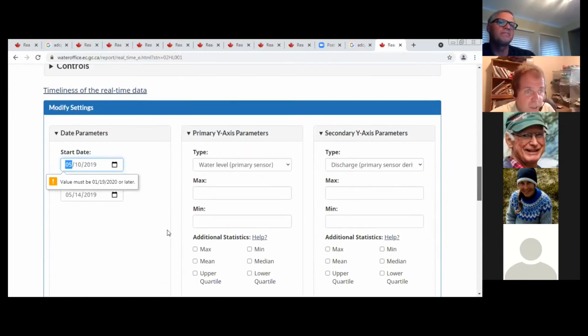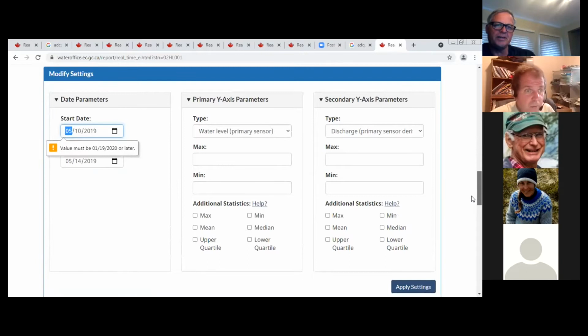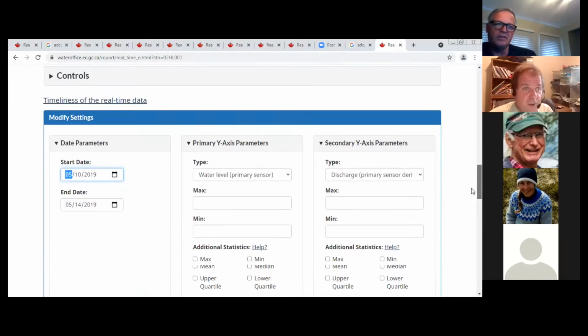Yeah. Just a minute. What did we do wrong here? You probably have to select apply settings at the bottom right. No, it's saying when I pushed the start date, it wanted 2020 or later. This particular station may not have been up yet.